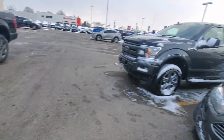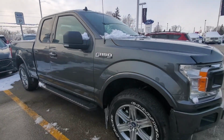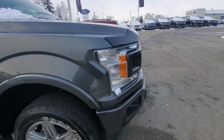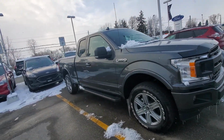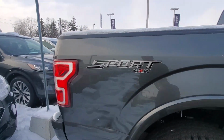Less wheel gap when you're on this one. Basically a lift in the front. Makes for a very clean look. If you like being up high and you don't want to spend a couple $1,000 to do a lift kit, a level kit is great. Evens out the front with the rear, and on the F-150 looks absolutely gorgeous. And this is in magnetic.